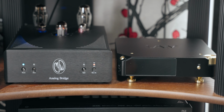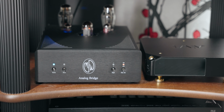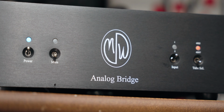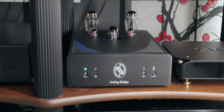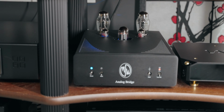Now, you might be wondering what the heck this thing beside the Live Harmony DAC is. And this is something that is absolutely not necessary, but also at the same time necessary, if that makes sense. Let me explain in case it doesn't. So this thing is called the Analog Bridge from ModWright, and it's actually a pretty recent product that I got in. And I'm really just testing it out for a few months, so it's not decided if it's going to be in my reference system forever.